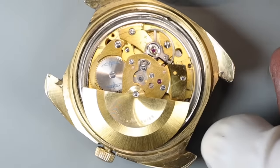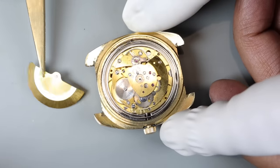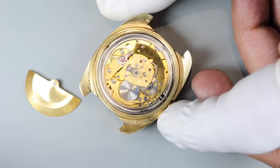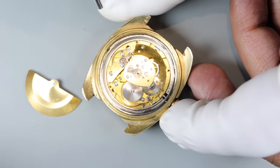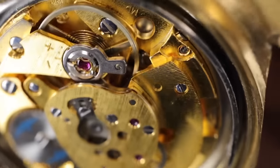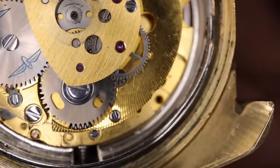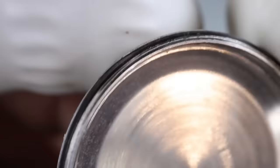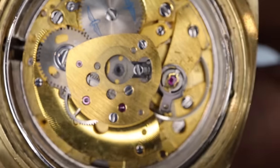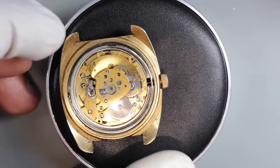Oh, sweet. That's the thing that was rattling around in there, the rotor. But that is a nice, clean movement. Oh, the balance swings. Oh, it wants to go. It wants to play, doesn't it? But something's not letting it. You can see the hairspring looks nice. Everything looks nice and tidy. Doesn't look like it's got any service marks in the case back, so it probably hasn't been serviced for the past 50 years. So, let's get the movement out.